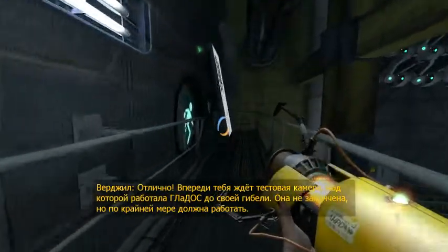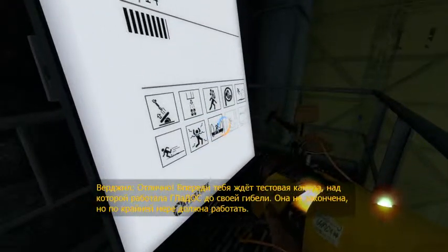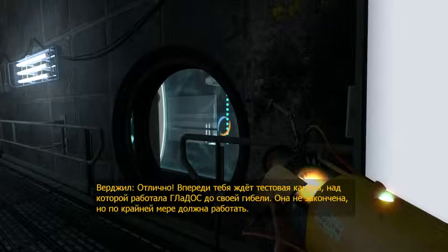Great. Through there is a crappy backstop chamber GLaDOS was designing before her demise. Never finished, but it should at least be working.